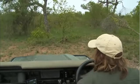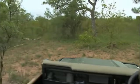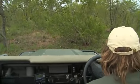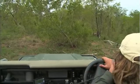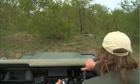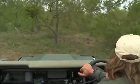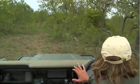Sorry guys, just going to be on the radio for a second. Oh, she's going into a terrible monkey orange thicket, so I'm going to try and keep on the edge of it. Tux, come along Drakensberg. She's cut slightly more west and is heading down towards Drakensberg.